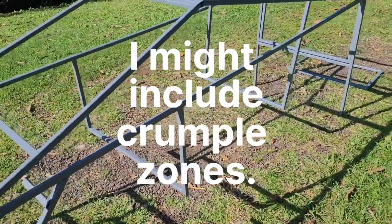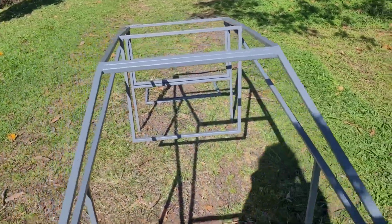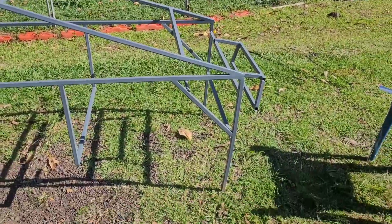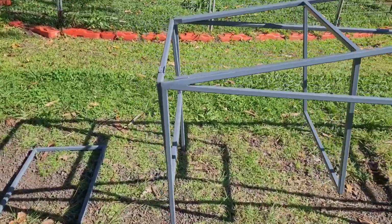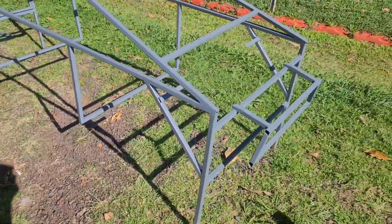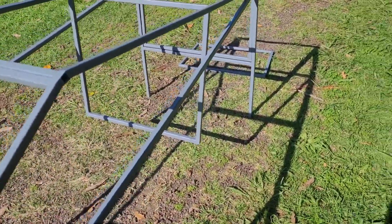Downside, that lack of crumple zones means there's a risk of neck injury and spinal injury in an accident. But my goal is to never have an accident on the road. I'm overly cautious. If I see traffic coming up behind, I'll get out of the way, pull onto the shoulder. I'll travel on cycleways and bikeways and shared pathways, all that sort of thing.